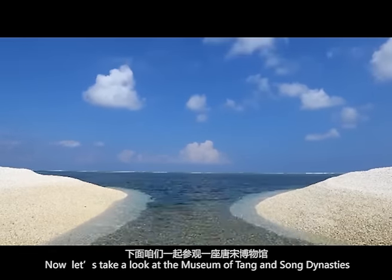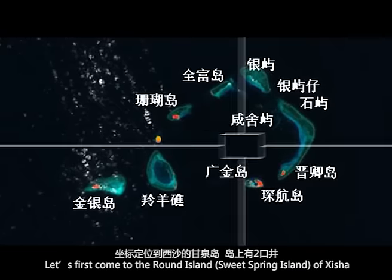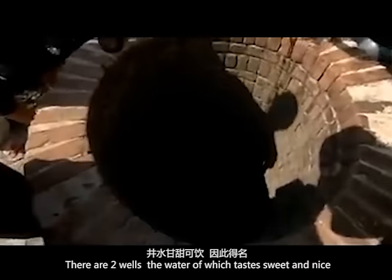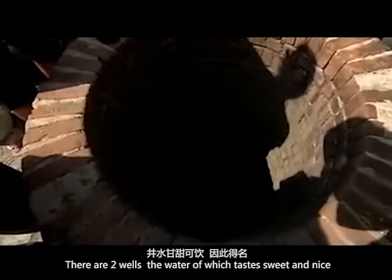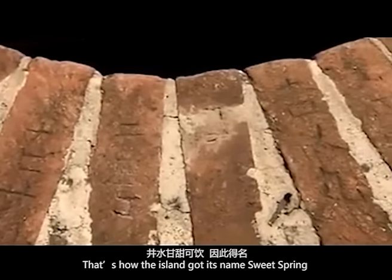Now, let's take a look at the Museum of Tang and Sung Dynasties. Let's first come to the Round Island, Sweet Spring Island of Xisha. There are two wells, the water of which tastes sweet and nice. That's how the island got its name, Sweet Spring.